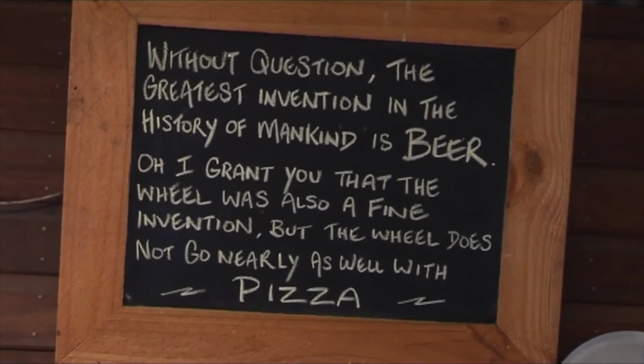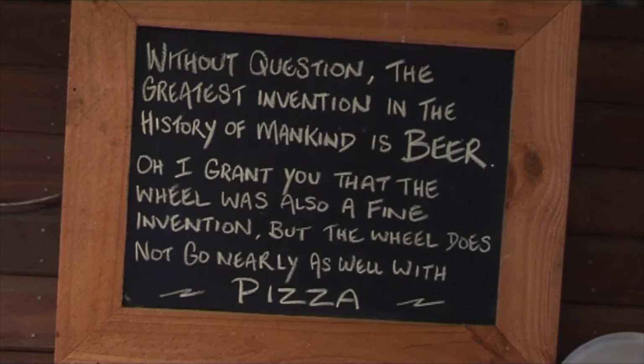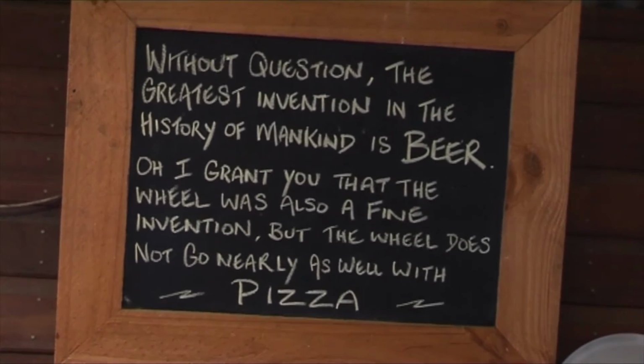Without question, the greatest invention in the history of mankind is beer. Oh, I grant you that the wheel was also a fine invention, but the wheel does not go nearly as well with pizza.